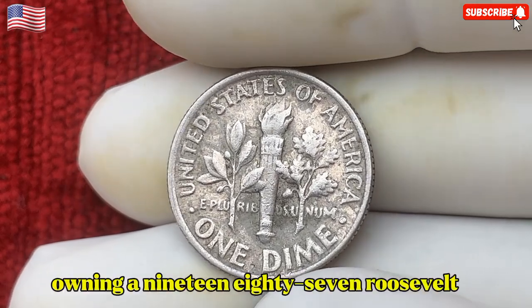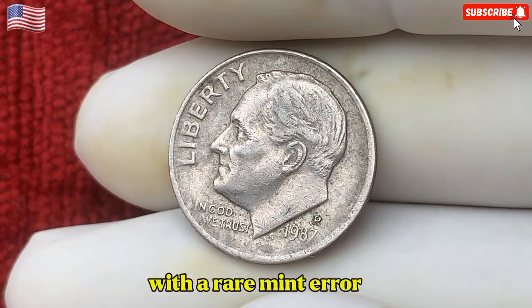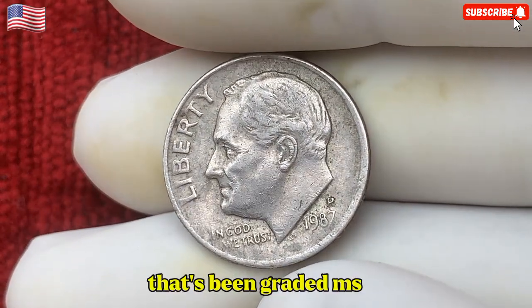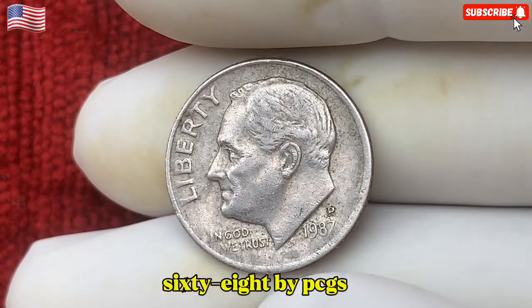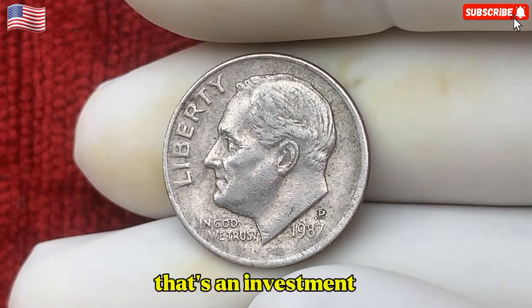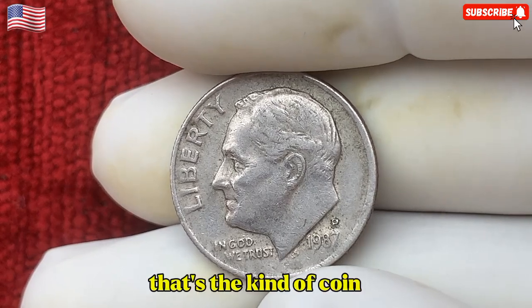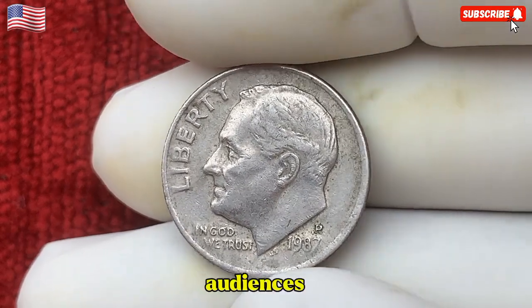Now imagine owning a 1987 Roosevelt dime from the Denver Mint, with a rare mint error like a double die obverse, that's been graded MS-68 by PCGS. That's not just a collector's item, that's an investment. That's a showpiece. That's the kind of coin that goes to auction and leaves audiences stunned.